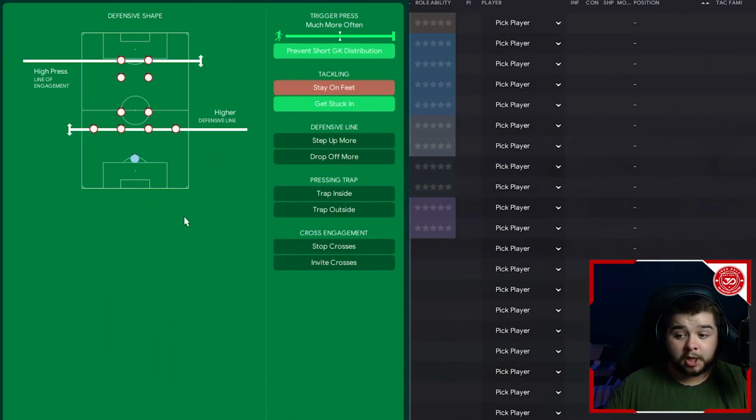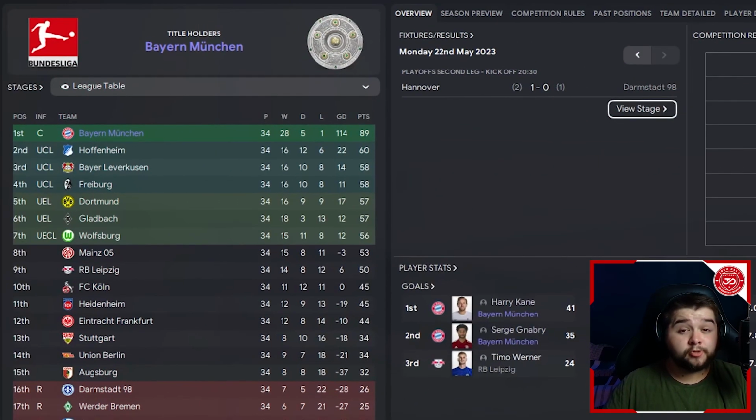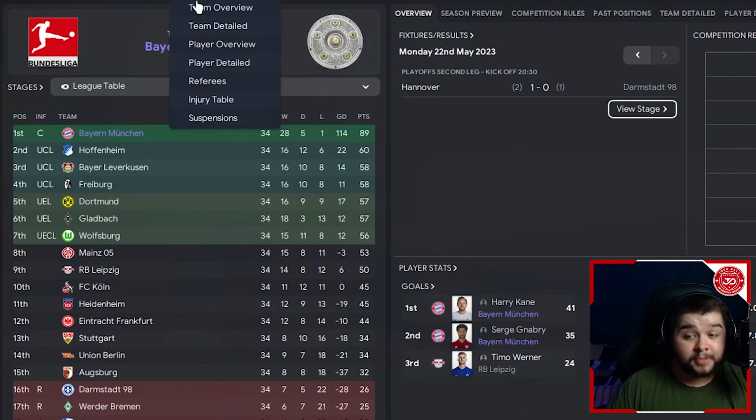And in terms of the out of possession, again, the much higher line was a little bit too much, to be honest with you. So the only change to make it a little bit more aggressive is going to be get stuck in. But I did use the attack variant through the entire season of this tactic test with Bayern Munich, and we absolutely thumped the German division with 89 points over Hoffenheim, coming in at a very, very low 60. Winning 28 games, drawing 5 and only losing 1, making it very close to being an invincible season.